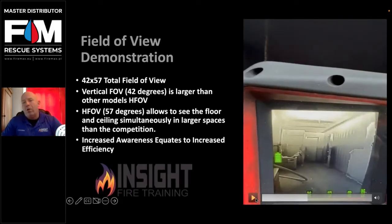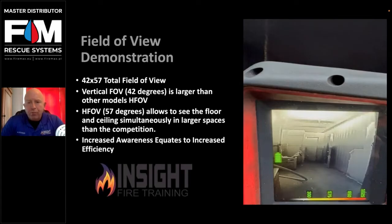What's now visible in the bottom left-hand corner? The hose line. And if you look at this really closely, I can see the floor and the ceiling in this shipping container. I know fire services or fire departments everywhere use shipping containers for training. This particular one's framed out like a house, which is awesome.